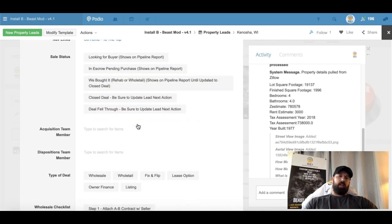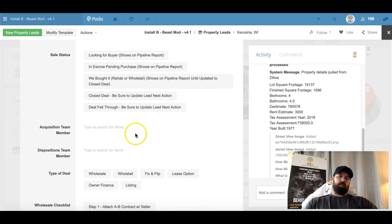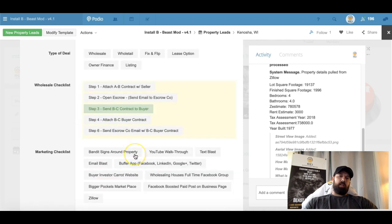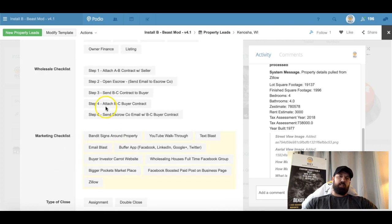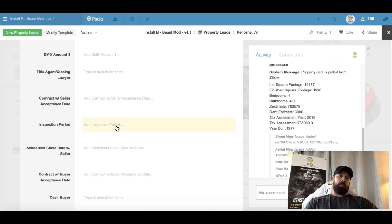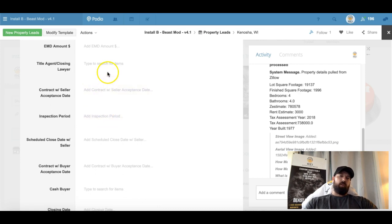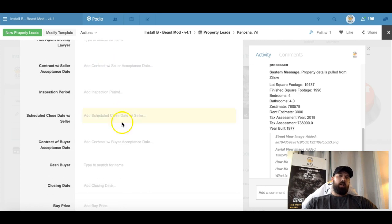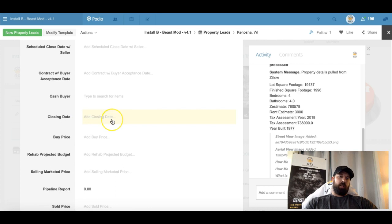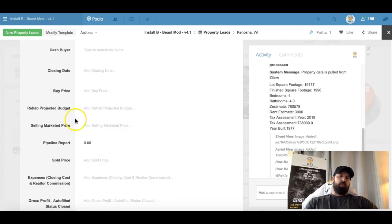Under contract section, as you get your stuff under contract, who's the acquisition person that got it, who's dispo that's getting rid of it, and types of deals, the different step process checklist that we have. And then you start filling in, was the EMD confirmed, how much, where's it closing, what date, inspection periods, again, that shows up on the calendar. Scheduled date to close with seller. When did it actually close? Right there, closing date.